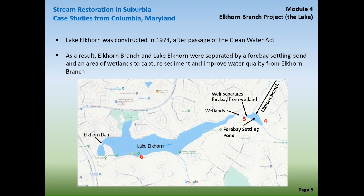They were constructed beforehand. Now, one of those had some work done after it was constructed to try to bring it up to standard, but it's still not quite there. But Lake Elkhorn, the main issue we're talking about with this standard is the Clean Water Act required that there be a forebay settling pond attached to these on the upstream end, so that you would capture the sediment and the nutrients and any pollutants in a relatively small area. It would settle out, and it could be easily dredged from there because it's in a limited area.